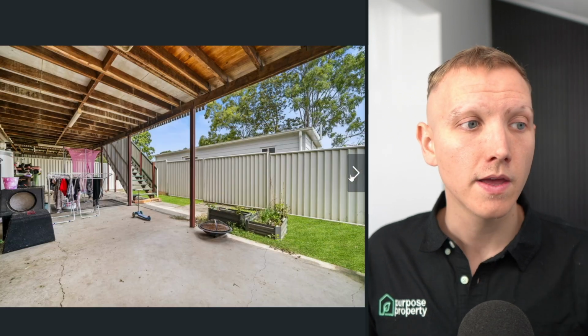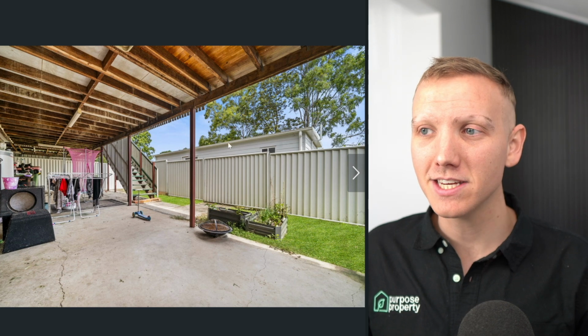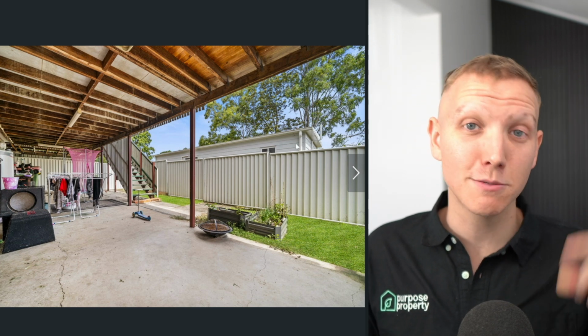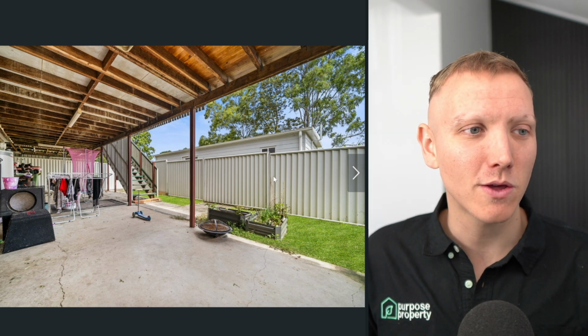This is a shot of the backyard. Now you can see a shot of the back fence here. There's actually a granny flat over this roof line. So this property came with a granny flat as well, and that's why you'll be amazed to see the yield as we go through the numbers at the end.